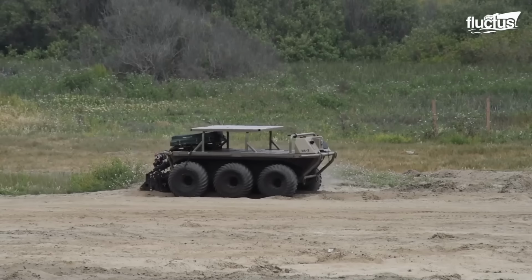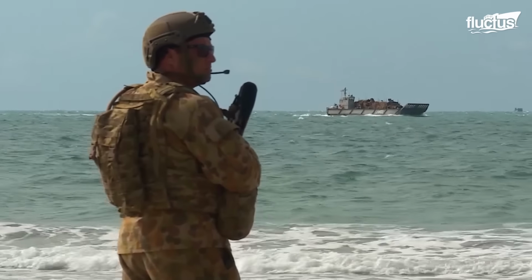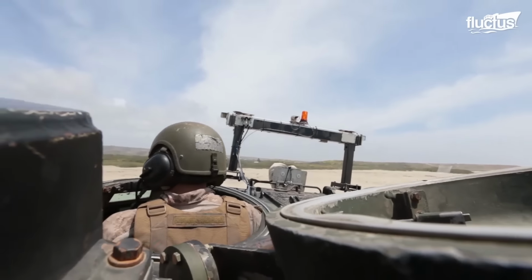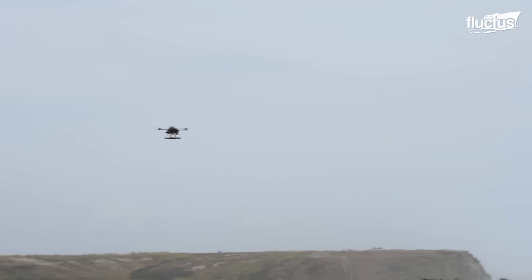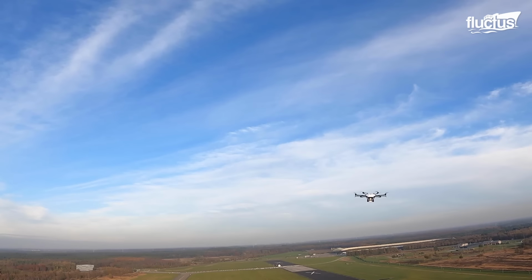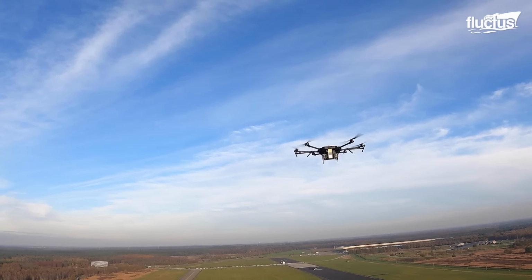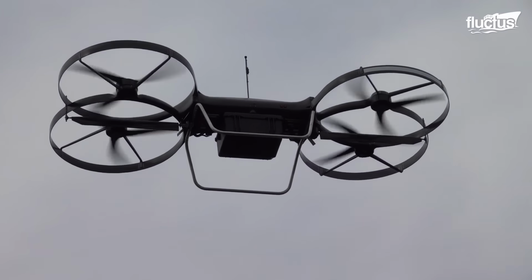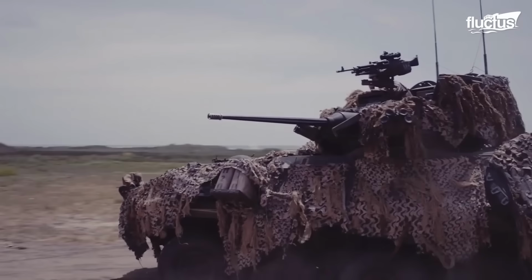Since surveillance and intelligence about a landing zone are crucial to any operation's success, much of the focus of new ship-to-shore maneuvers has been on aerial drones. Regardless of size, these vehicles can provide large amounts of information about potential landing zones. They can also provide valuable intel to troops before, during, and after an amphibious landing.